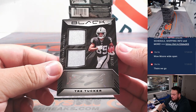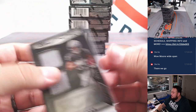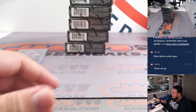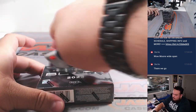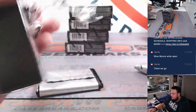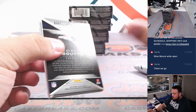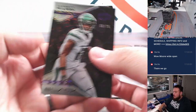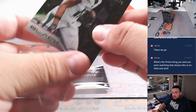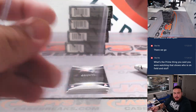And Trey Tucker, dual relic and autograph, 23 out of 99 for the Vegas Raiders. 3 is going to Douglas, last spot. All right, cool. Garrett Wilson for the Jets. 69 out of 75. Spot 9 is going to Ryan.